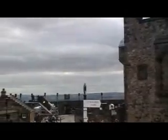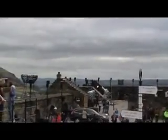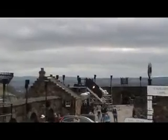That's where the lone piper was playing last night. It was up on top of there. That's the lone piper's stand right there.